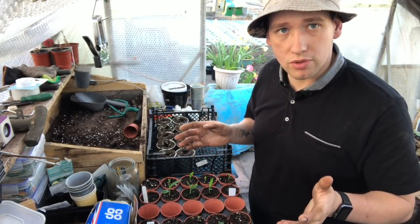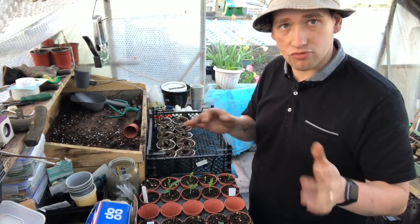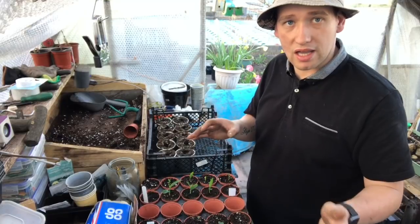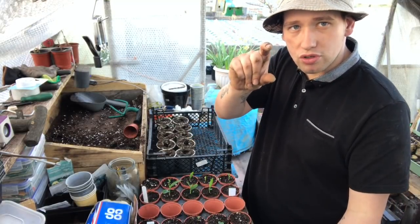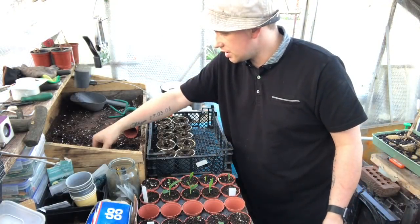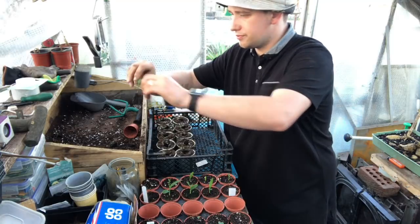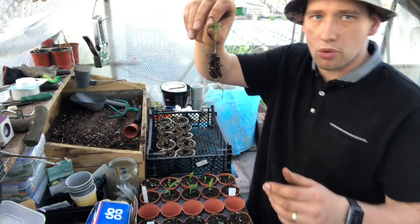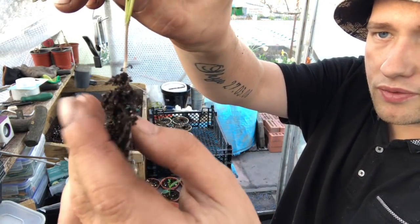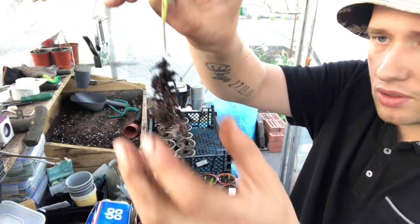Now just going through some of the potting on, these roots from the seeds are the best roots I've had. I remember last year I had tiny little roots, and that was without breaking them as well. Whereas this year, I'll show you. So here I've got one. Now this is the cauliflower snowball. There's a decent root system on that for just being a small plant, so I'm happy with it.